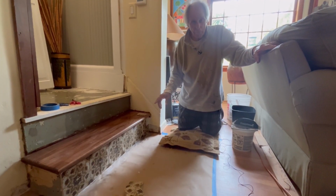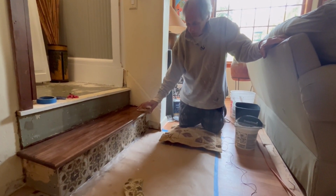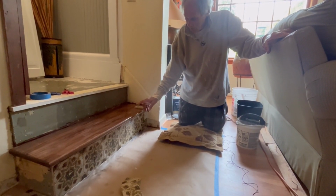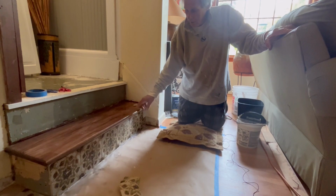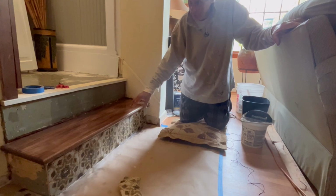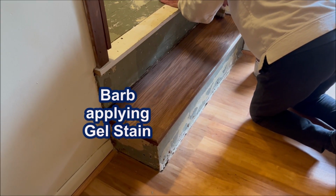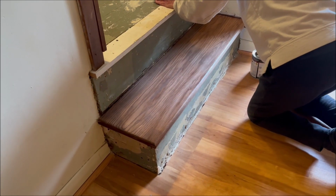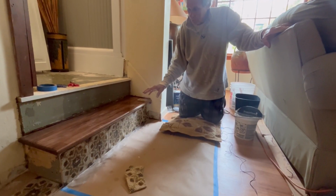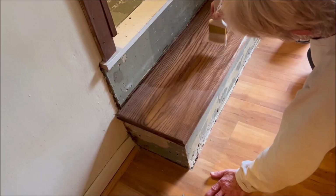This is the next step, no pun intended, but Barbara did a lot of work on this while I was recuperating from another surgery. She used not stain, but a gel stain for this top tread, and it just came out perfectly, matching the woodwork over there. And then she put 3 coats of really strong polyurethane.